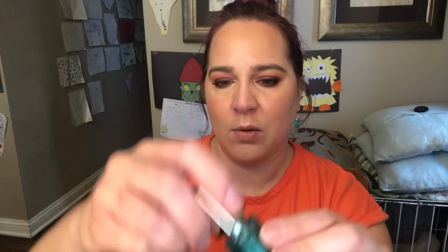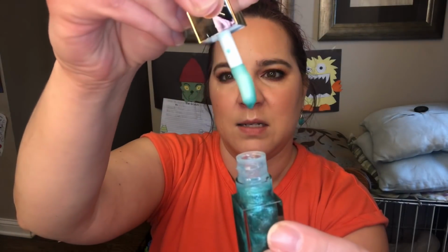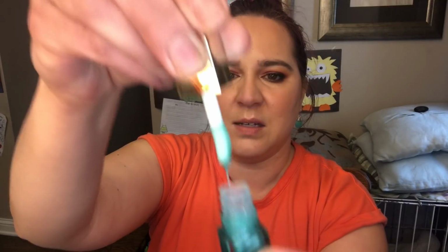Even when I take it out of the packaging, I think you can see it's got, look at that. Did you see that string? Lip oils don't really cling like that. I don't know if you could see it or not, but there's a little string. It's thick is what I'm trying to say. That being said, it's very good. It's very nourishing. I like it a lot.